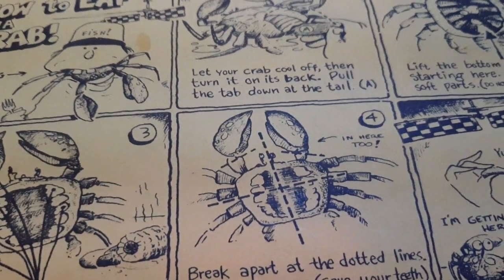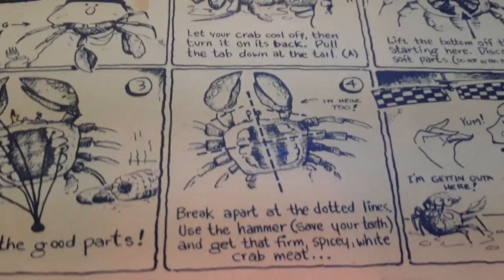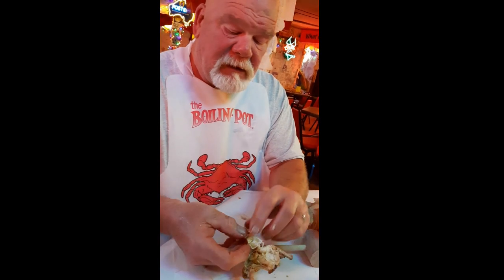And then break apart at the dotted line, which is down the middle and this way. And yeah, so you can use a hammer too. Okay, right. Give it a shot. How do you like it? I like crab legs better.